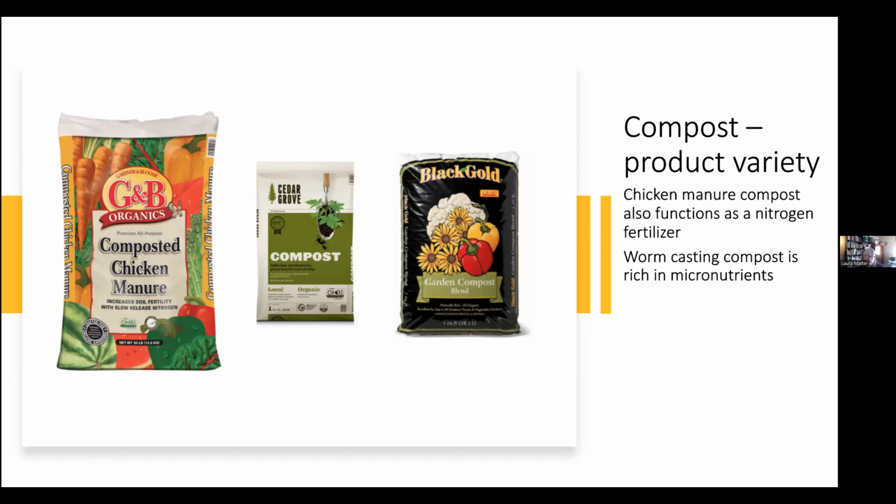There's the Cedar Grove compost. Cedar Grove right now has some sort of, I think it's still going on, buy 2 bags, get 1 free. And I think it's for both compost and potting soil. So if you can find that deal still going on, that's a really good deal to use.